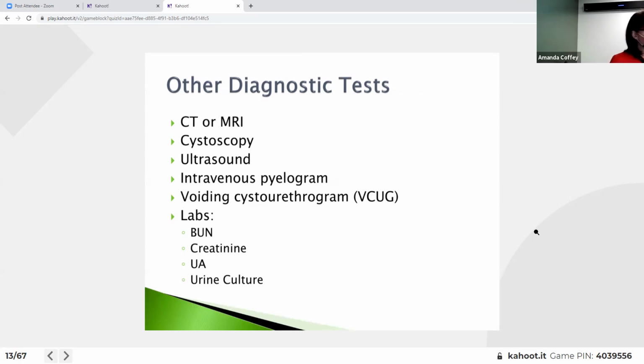The voiding cystourethrogram, so that's where they're going to actually have them void. Some labs are going to do BUN, creatinine, UA, and a urine culture. Most doctors will order a UA to reflex if there's abnormal, okay? So that way you don't have to call and get another order from the doctor. Most of the time they're going to do a UA with reflex. So if there's tons of WBCs, then they're going to automatically reflex that to culture, because then they don't want to have to call and say, okay, it's positive, can we culture, okay?